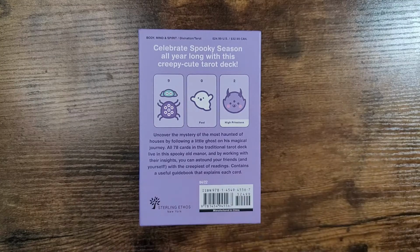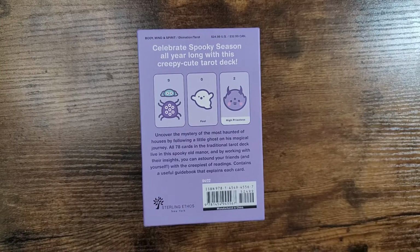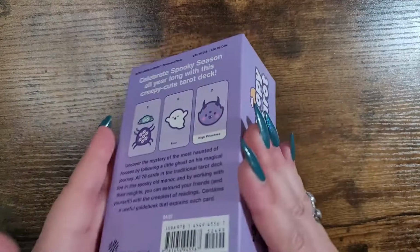All right, that being said, let's take a look at what the back has to say. Celebrate spooky season all year long with this creepy, cute tarot deck. Uncover the mystery of the most haunted of houses by following a little ghost on his magical journey. All 78 cards in the traditional tarot deck live in this spooky old manor, and by working with their insights, you can astound your friends and yourself with the creepiest of readings. Contains a useful guidebook that explains each card. All right, I'm excited. Let's get into it.